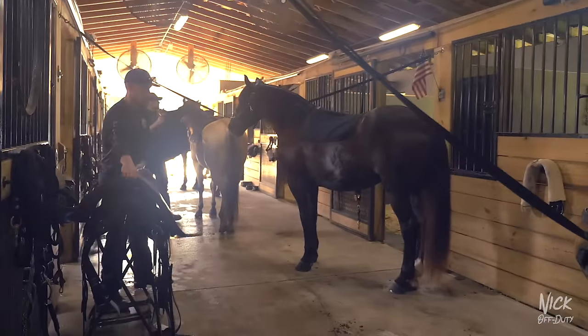We are called the 10-foot tall officers. And the reason for that is because when we're on horseback, we're much, much taller. We can see much further into a crowd of people and identify any type of issues or problems that are going on. Or if we have a lost person or a missing child, we're able to see a lot further than an officer that's on the ground.